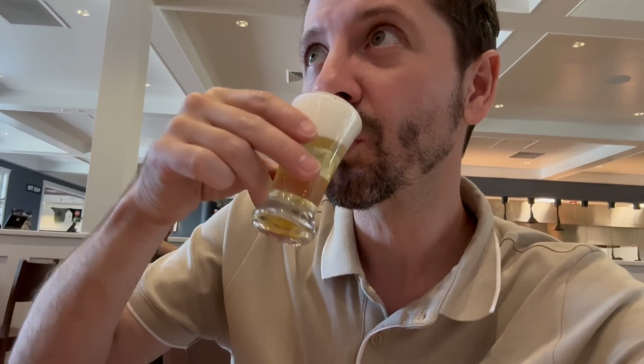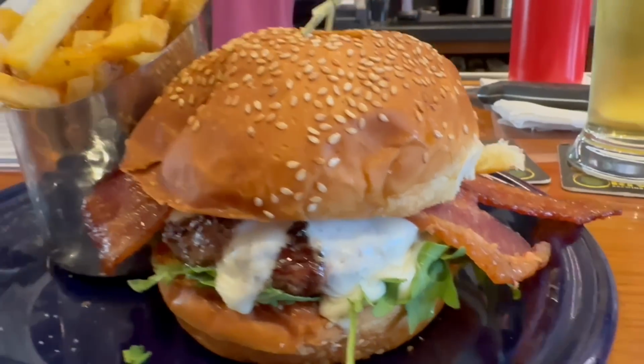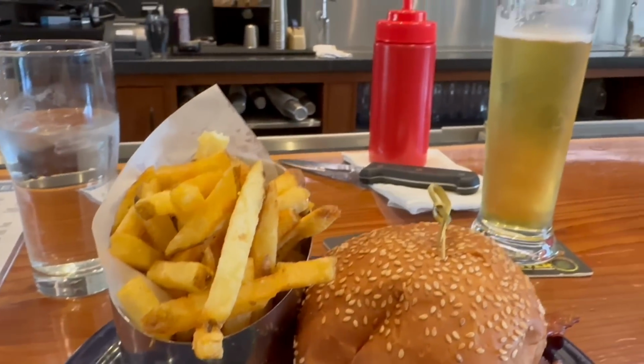So now I'm trying the Sonoma Pride one, which is a blonde. And actually, it's for Pride Month. So that's pretty awesome. And the proceeds from this beer are donated to a local Sonoma organization. Oh yeah. This looks awesome. This burger is legit. It's kind of like the perfect burger you'd want to go with a beer at a bar. Good way to cap this trip.